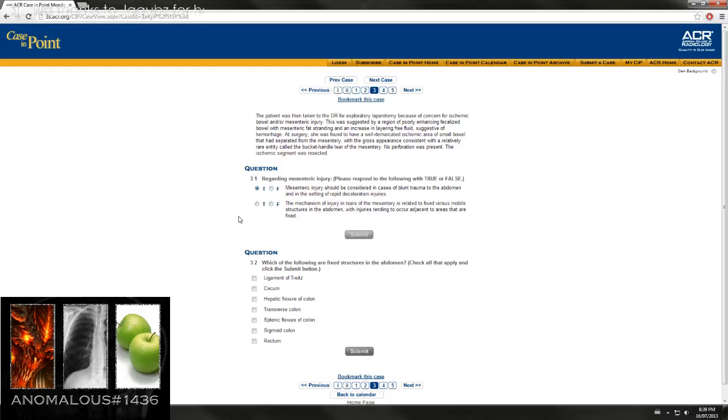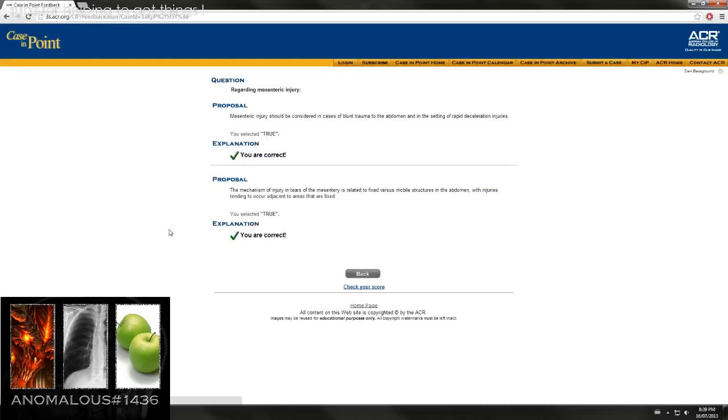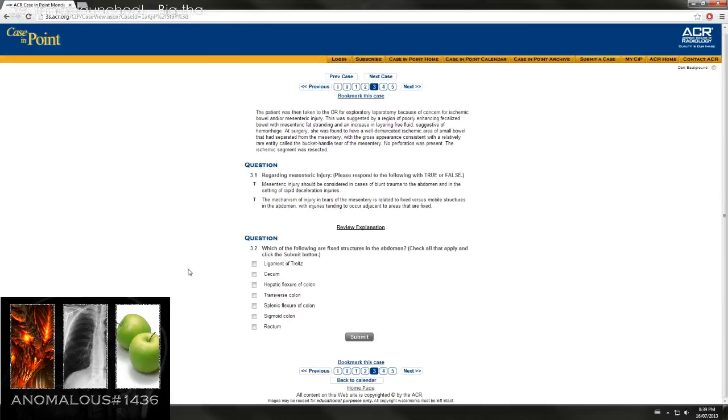almost radiographically. The mechanism of injury and tears of the mesentery is related to fixed versus mobile structures in the abdomen, with injuries tending to occur adjacent to areas that are fixed. Now, common sense says that's also true. Sounds good. Now, which of the following are fixed structures in the abdomen? Ooh. So cecum. Oh man, I should know this.